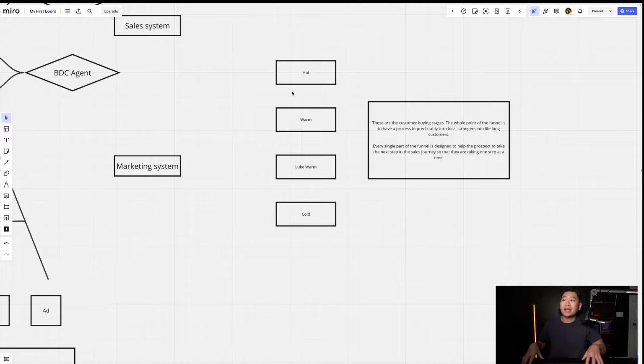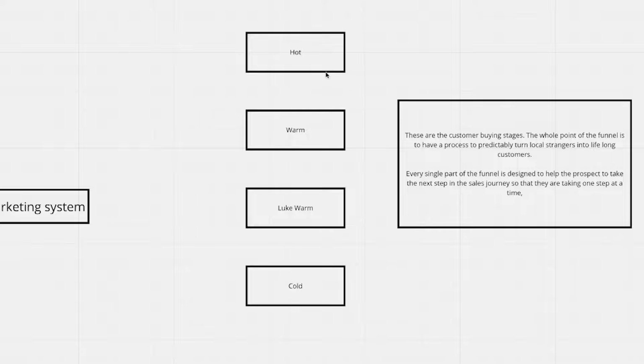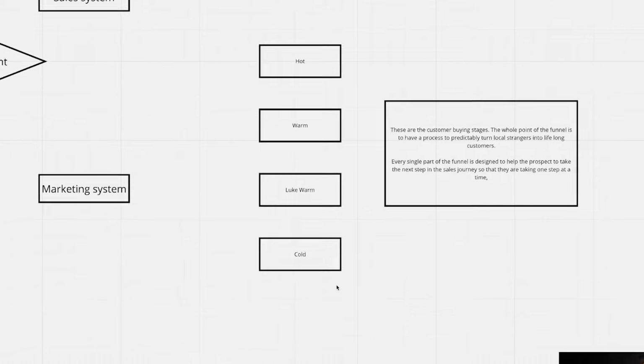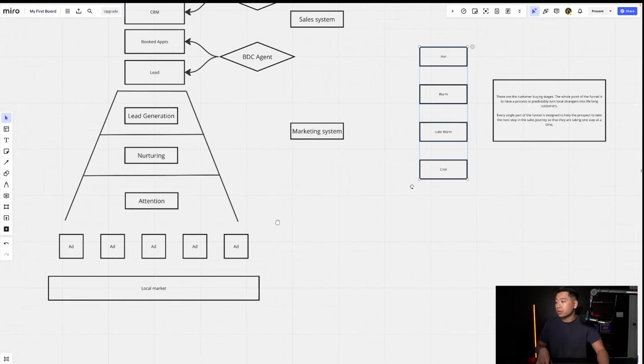Okay, so these are the buying stages that a customer goes through before they ever actually talk to you. Every single part of this funnel and every single step that you're going to take them through is a manufactured journey in order to, again, get people from a stranger to wanting to buy from you. So you have cold, lukewarm, warm, and hot, right? If you look this up, these are the stages in buying. You can basically break this down in terms of lead warmth, okay?